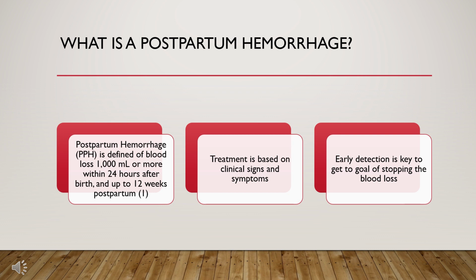So, what is a postpartum hemorrhage? The American College of Obstetricians and Gynecologists defines a postpartum hemorrhage as a blood loss of 1,000 milliliters or more within 24 hours after birth and up to 12 weeks postpartum. This life-threatening emergency is a leading cause of maternal deaths. Because blood loss from a postpartum hemorrhage is difficult to accurately assess, it is often underestimated. Treatment is based on clinical signs and symptoms and mode of delivery, with the main goal of stopping the bleed.